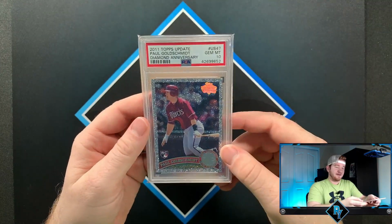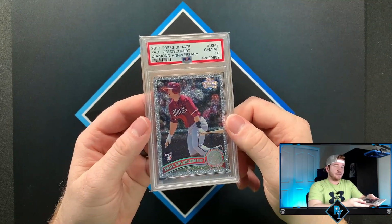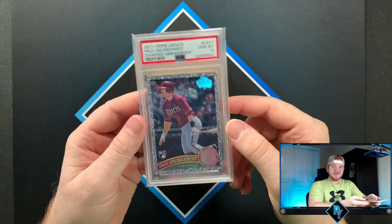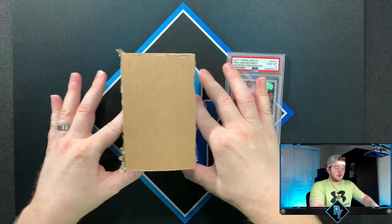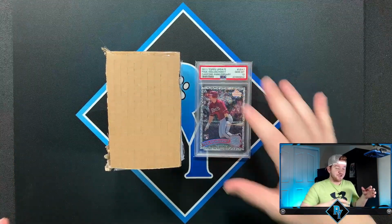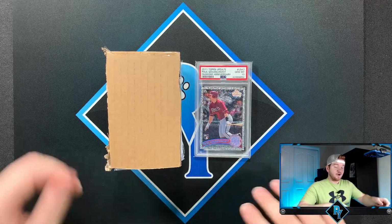Paul Goldschmidt. The D-backs have been terrible since you've left, and I miss you, and I just don't like them. Every single day I think about you leaving. It was hard, but still love Paul Goldschmidt, one of my favorite players in the league for sure. Wish nothing but the best for him. And yeah, shows I bought that card this year.